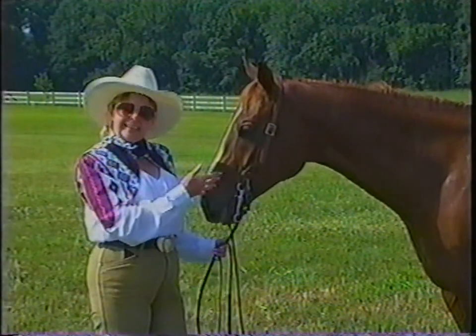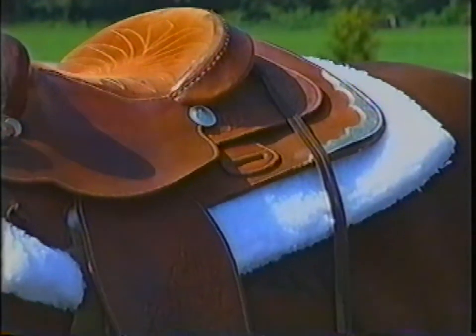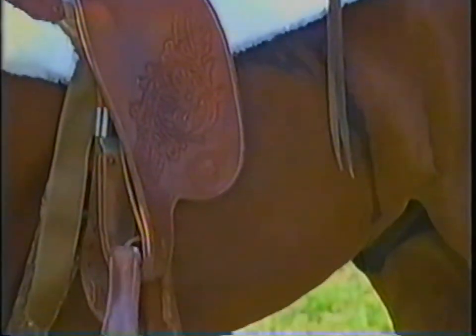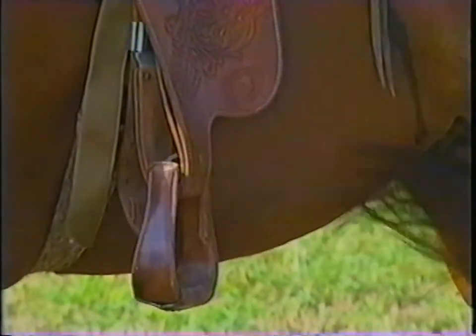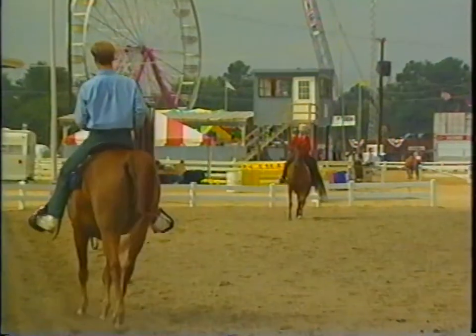Your Western saddle is designed as a working saddle. The leathers and stirrups are much heavier. They take a lot of weight and stress when you're out there working those cattle. The saddle is designed for the use. Both types of riding are great.